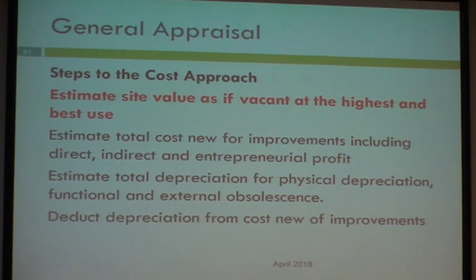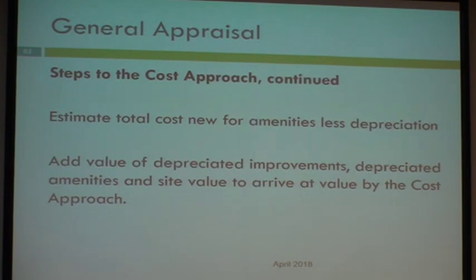Okay, cost approach: appreciation, and cost of new improvements. You're going to add those together, as well as the amenities out here. That $1 million pool is going to be appreciated heavily, I'm sure. I don't know. Total cost.